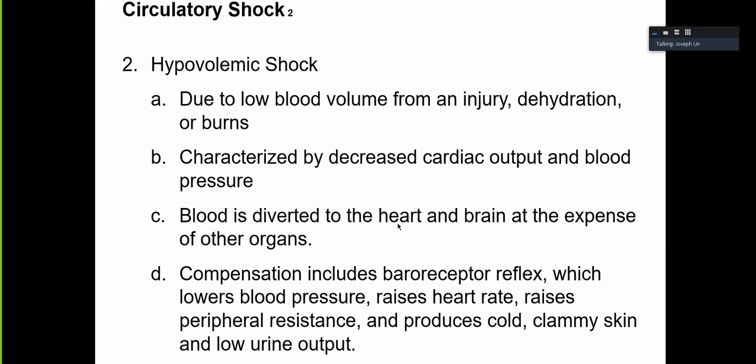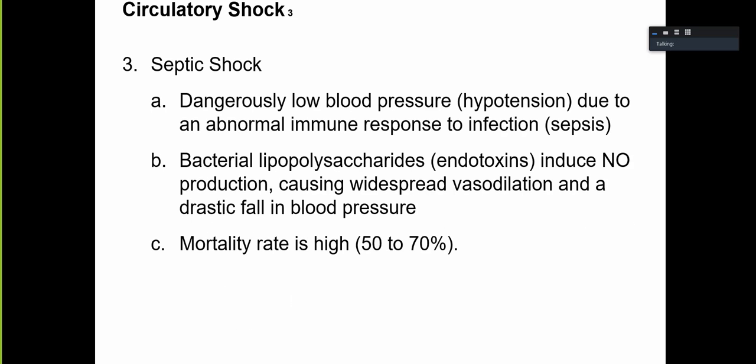And because of that, you might have other organs that become problematic down the road. But the compensations are basically a way to elevate your pressure when you need it, raise your heart rate, raise your peripheral resistance, so that you're able to survive that blood loss.